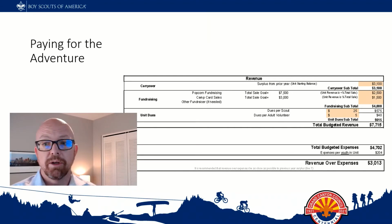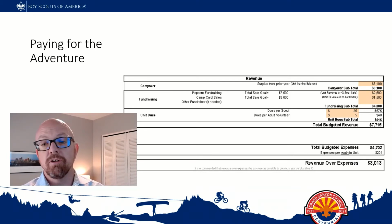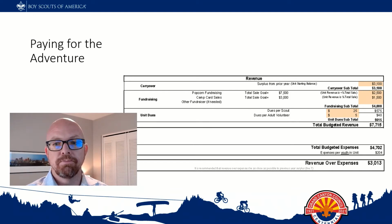Now, in this unit, we were fortunate enough that we had enough money left over from the previous year to completely pay for our recharter. So that's a great aid to us. It means that it's lower out-of-pocket costs for families as they're jumping in. But it also means that by the time we're done with everything we're doing, we want to bring in enough money to replenish what we spent here. We want to make sure that that's a gift that we can give moving forward.